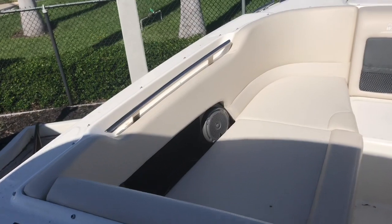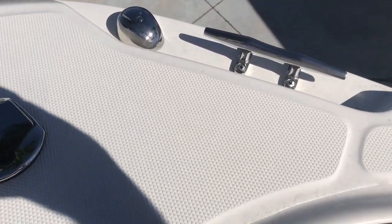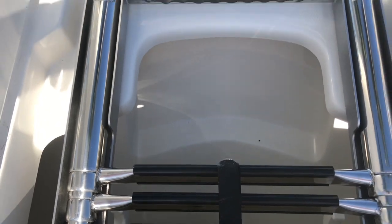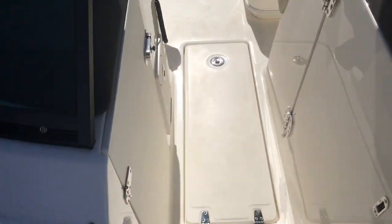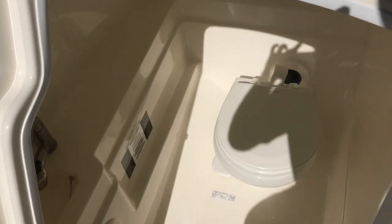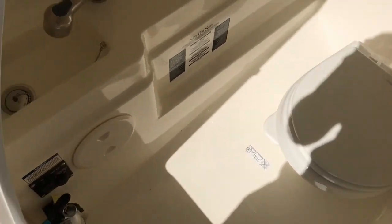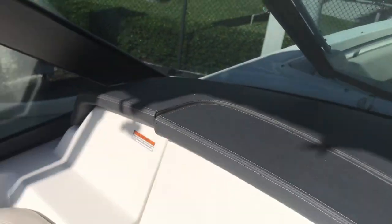Seating up in the bow. Freshwater shower up here. Grab handle, recessed cleats. Anchor locker with a forward boarding ladder here. Ski storage right there. And then this boat also has the optional upgraded toilet. So we got a vacuum flush head system on this boat, freshwater sink and shower, as well as overboard discharge.